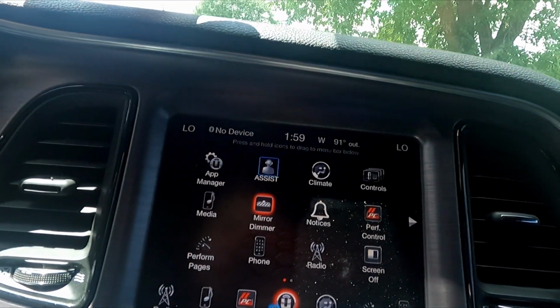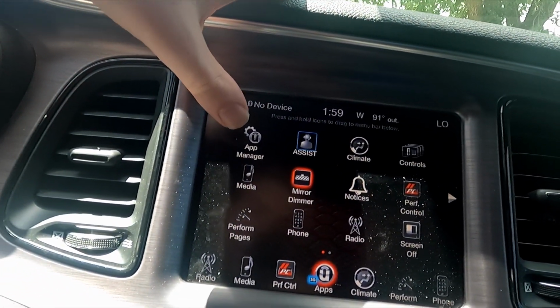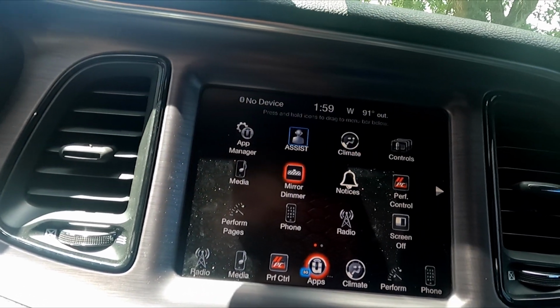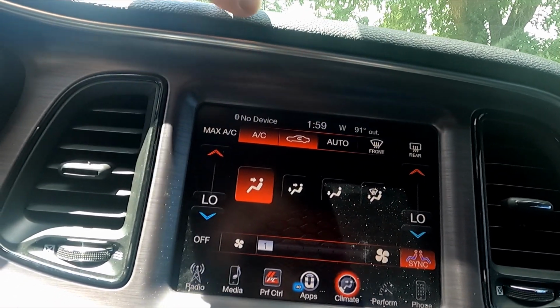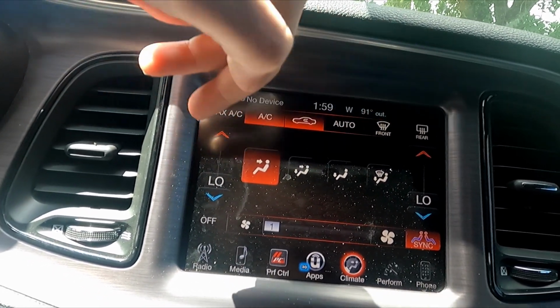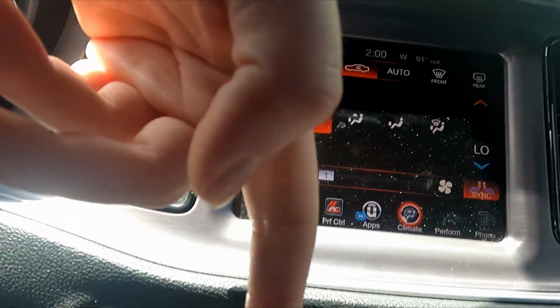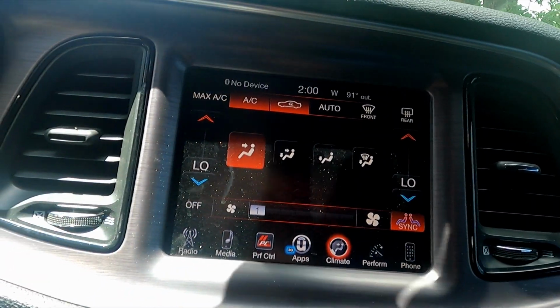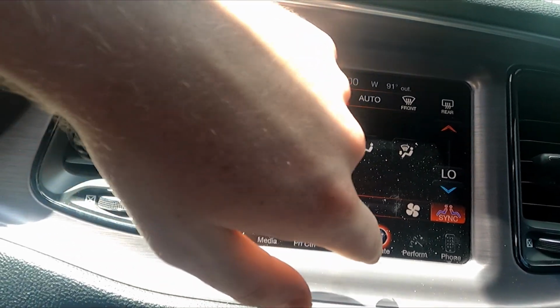Okay, back, we got a whole app screen here. App manager, pretty self-explanatory. We've got an assist there. Climate control. Let's click there. Look at this, we've got a bunch of different modes here. They're kind of basic, but we got a touchscreen UI instead of the buttons. We can set temperature here.